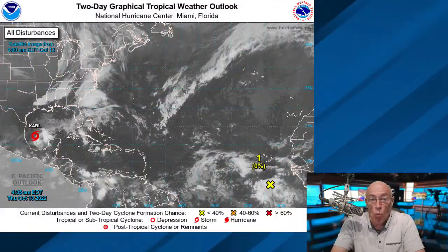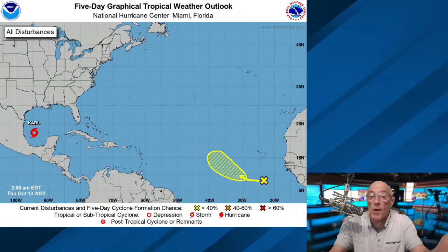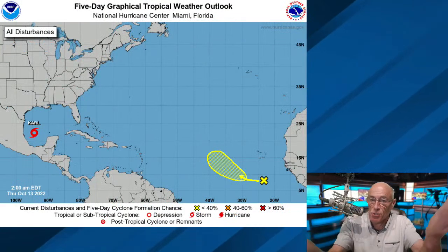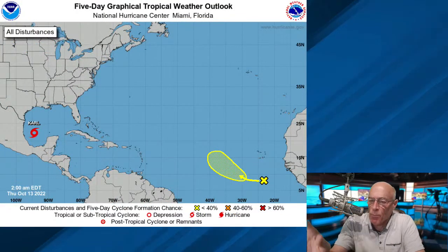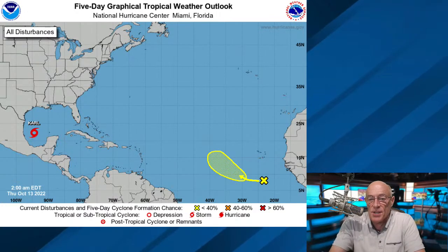We note there is one tropical wave in the far eastern Atlantic, and the Hurricane Center giving this only a 20% chance of becoming a depression or storm over the next 5 days. And it's way, way, way out there, just something to watch. No systems threatening the United States for at least the next 5 days.